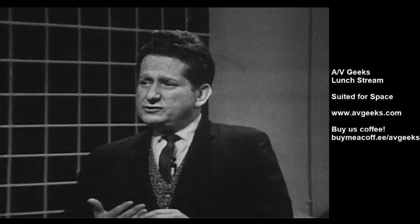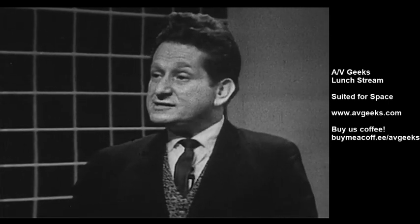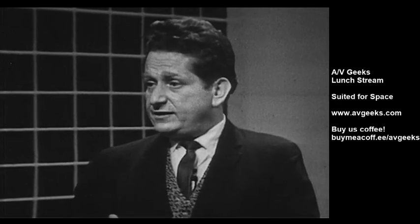But in order to determine how much effort is associated with working on the lunar surface, we must somehow simulate the lunar gravity, which is approximately 1/6 that of the Earth. Now we have 3 ways of achieving this.